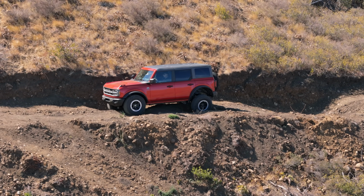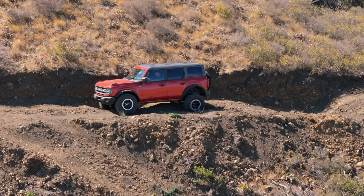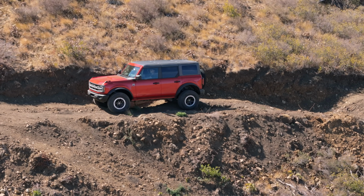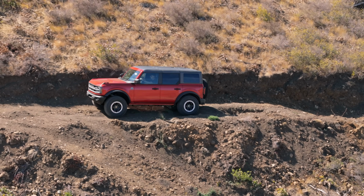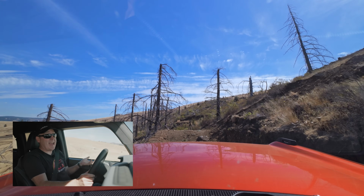The Wrangler's solid axle front and back, but that gives this much better handling on the road, but it does limit front articulation as part of the process. But as you can see today, it hasn't really been an issue.